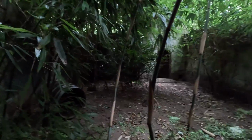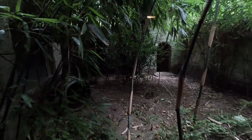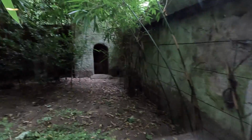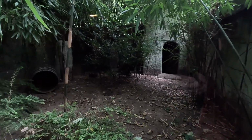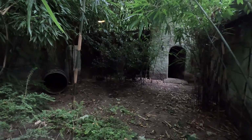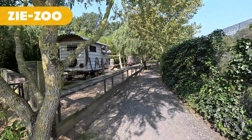I'm pretty sure that this is the prairie dog enclosure. There's a meerkat enclosure next to this one. I could not make out that sign, but I'm pretty sure this is the prairie dog enclosure. I don't know where else it would be in this zoo, so let's just assume it's this one. Nothing much here to see. It's an enclosure, I guess.